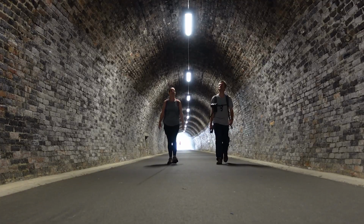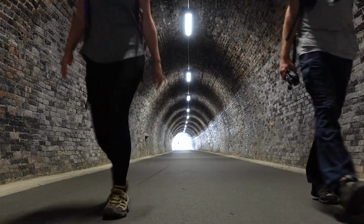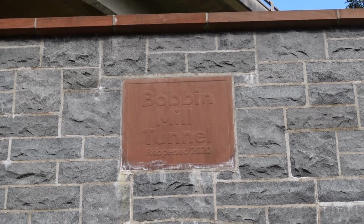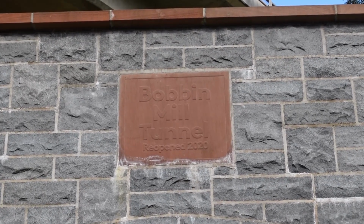The tunnel I've just walked through was created back in the days when this used to be a working railway line. The railway line, even though it did bring tourists to the area, its main purpose though was actually for the industry, and along here there were a whole load of bobbin mills, and this tunnel is aptly named the Bobbin Mill Tunnel. Once that industry really fell into decline and then the factories ended up closing, the railways were no longer needed and they backfilled this tunnel.